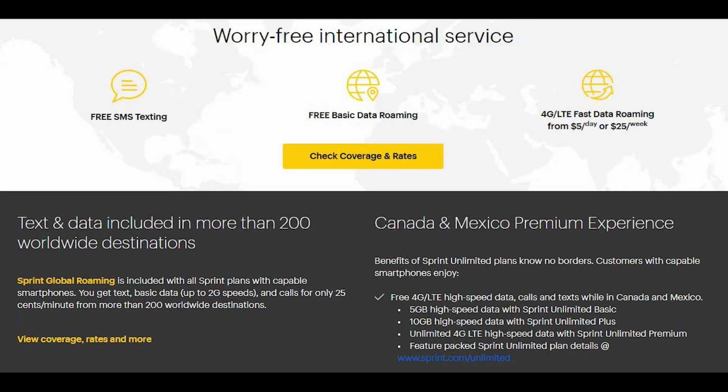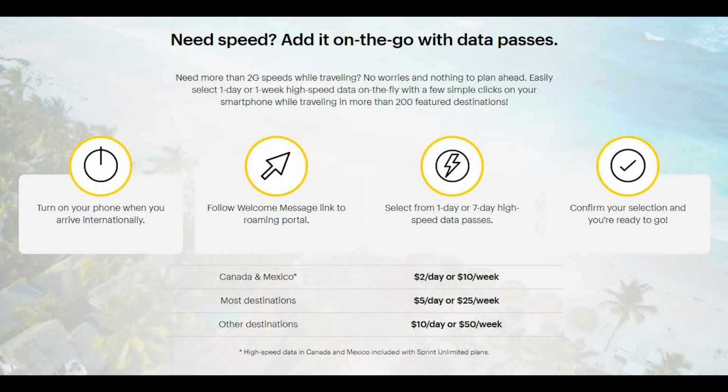After T-Mobile announced their international plan, Sprint was quick to announce theirs. Sprint will give you unlimited 2G data, unlimited texting, and 20 cents per minute calling while you're abroad. Sprint Unlimited customers will also experience 4G LTE speeds while in Mexico and Canada. But if you aren't a Sprint Unlimited customer or you're traveling outside of those two countries, you can upgrade to 4G LTE speeds with day passes ranging from $2 to $10 per day.